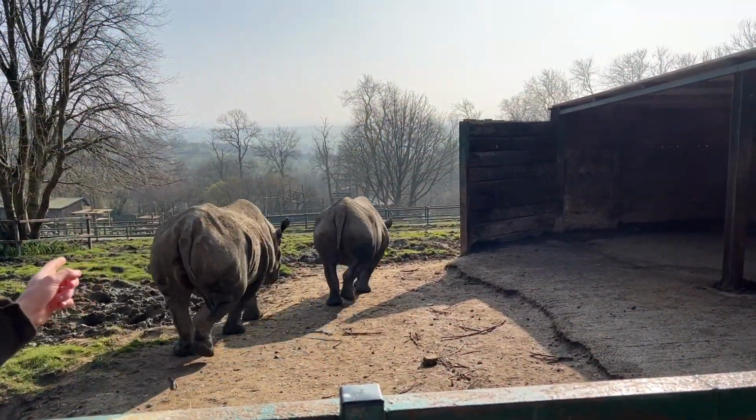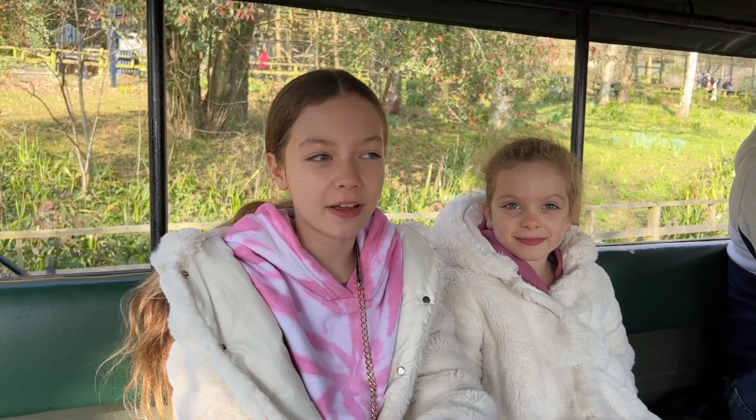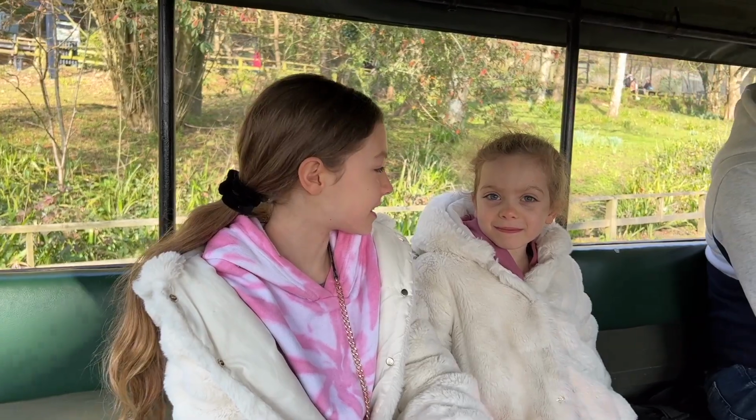So 1.1 tons. So Sammy's a big boy. And they're having a little chase. So, yeah, okay, we've fed the rhinos. We're going to go and feed the giraffes now. And we get to go and see all the other animals that live in the wild. And we get to go out really close to them, don't we? Yeah, let's go. What were you excited to see the most?